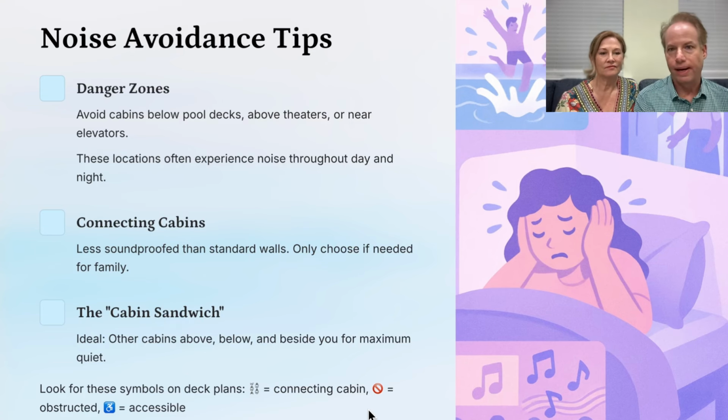I think we talked a lot about deciding upon which deck. If you have the pool deck right above you, or theaters right above you, or below you, it is quite possible you're going to have some noise. Another offender is connecting cabins. A lot of people don't look at the deck plans close enough. We always do.